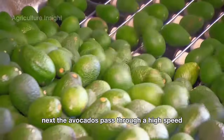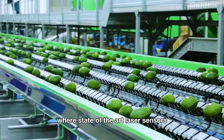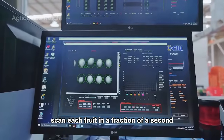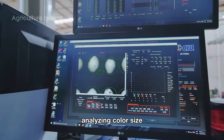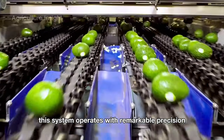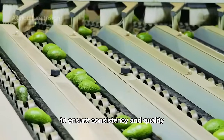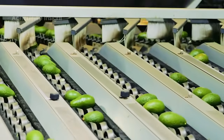Next, the avocados pass through a high-speed optical sorting machine, where state-of-the-art laser sensors scan each fruit in a fraction of a second, analyzing color, size, ripeness, and even the tiniest surface defects. This system operates with remarkable precision, processing thousands of avocados per hour to ensure consistency and quality.